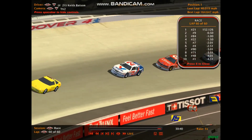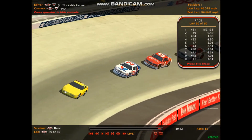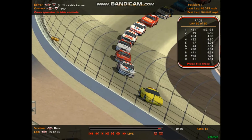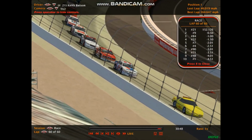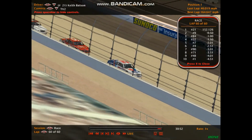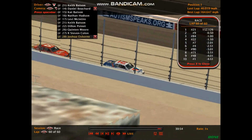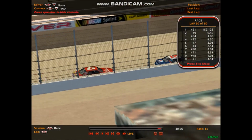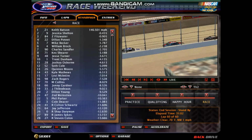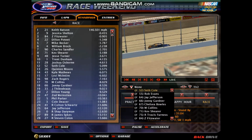The pace car leads him down at an agonizingly slow 45 miles an hour. And it'll be win number 1 of the season for Keith Batson. He wins the Peak Antifreeze 400 here at Dover International Speedway. And there's the field rolling by the start-finish line here.